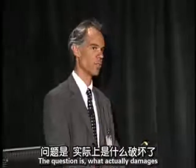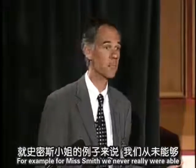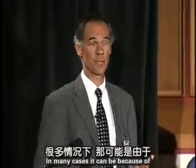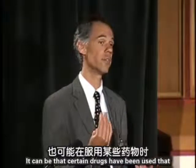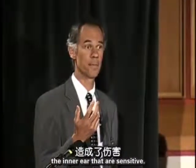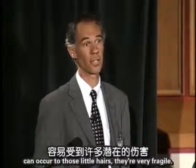The question is, what actually damages the hairs in the cochlea? We don't know exactly for every case what causes it. I mean, for example, for Ms. Smith, we never really were able to figure out why it is that the inner ear stopped working. In many cases, it can be because of loud noise exposure, that the little hairs are just sheared off from real mechanical trauma from loud noises. It can be that certain drugs have been used that have gotten into the inner ear and caused an injury either to those hairs or to other parts of the inner ear that are sensitive. It can be that a virus can get into the inner ear and cause inflammation, or meningitis can cause inflammation by bacteria getting into the inner ear. So there's a whole host of potential injuries that can occur to those little hairs. They're very fragile.